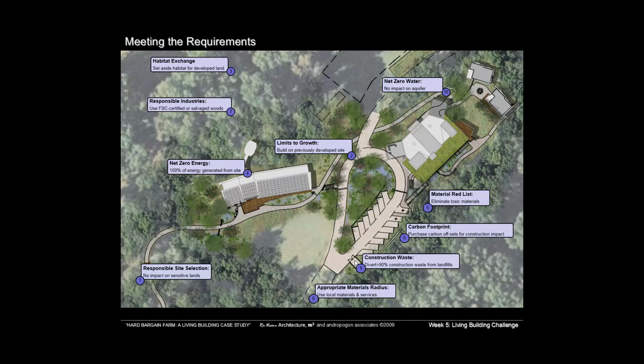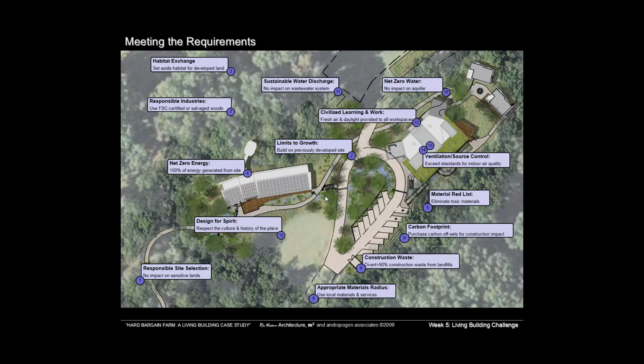We had net zero water, so no impact on the aquifer, meaning that all of the rainwater that hits the site stayed on the site. And you see some blueness here. There's a lot of work on rain gardens and other landscape elements to try to move water from up here down to here in a meaningful way. No impact on wastewater systems, and lots of fresh air and daylight for everybody. And then, of course, lots of ventilation in the building, which was eventually going to be added on to.